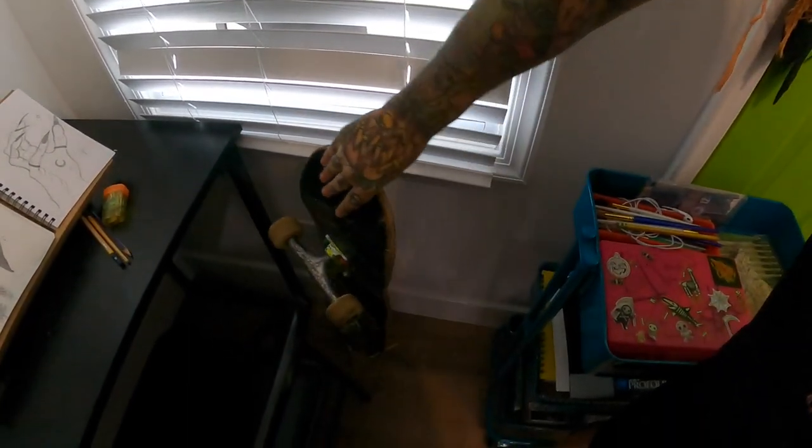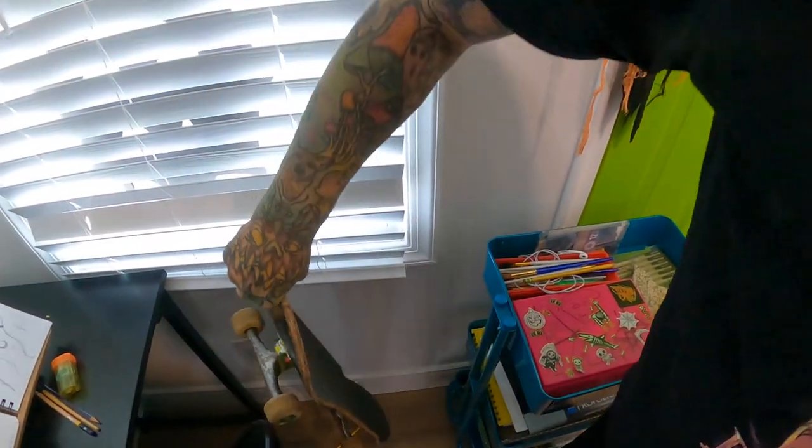My skateboard, got a new one on the way. This one's getting a little crusty and rusty. Keep that there for now.